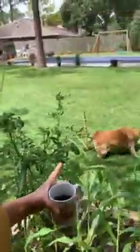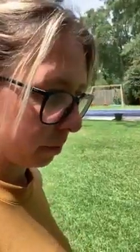So we got some tomato plants here. We'll see how they go. They get less sun over here than they do over in the other section. We haven't had any production yet, but they're still kind of small.